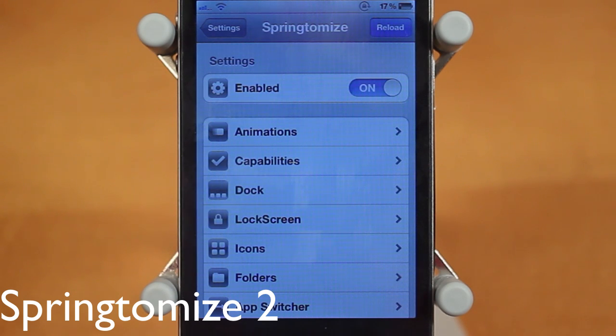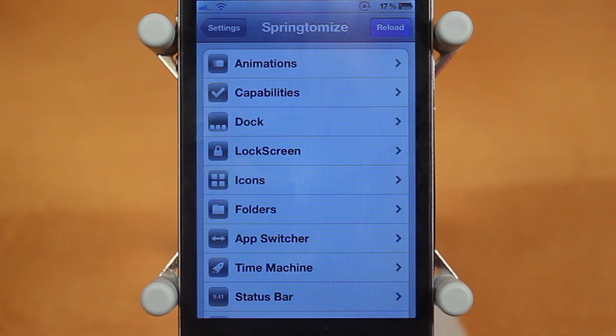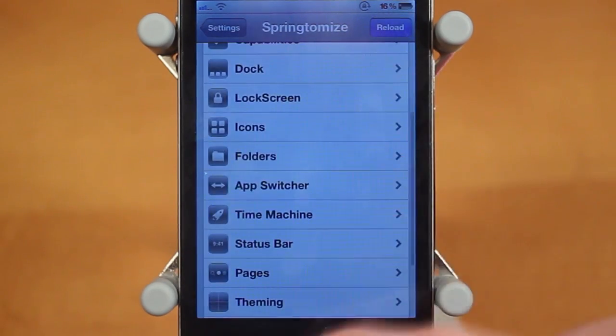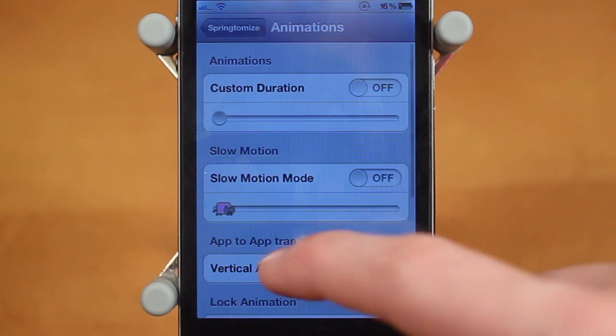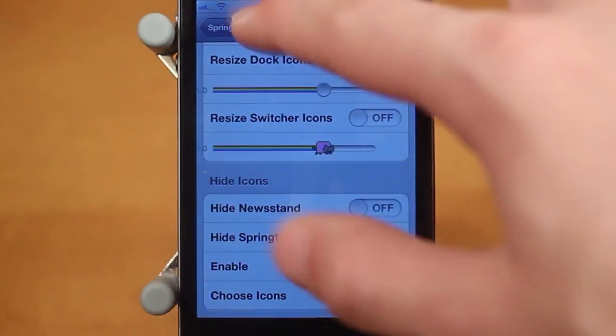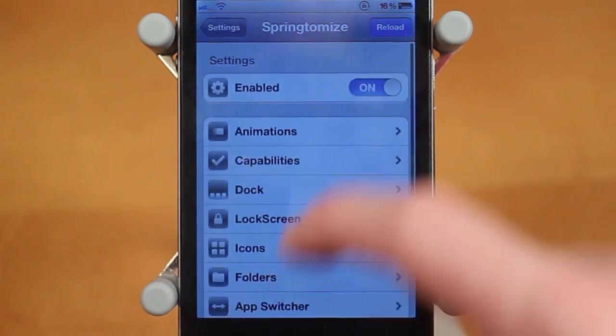Next up, I have a Cydia tweak called Springtomize 2. This is an insane Cydia tweak. It has so many different options. It costs $2.99 in Cydia, and it's highly recommended. As you can see here, this pretty much customizes and brings together maybe 20 different tweaks from Cydia into one, and that's what I love about it. And of course I don't have time to go through all the different options. However, there's maybe 15 subcategories here, and in the subcategory there's going to be, you know, 10 different options. So with this tweak there's 150ish, 200ish options for customizing different parts of your operating system. So you have icons, folders, lock screen, dock customization, and much more, and that's called Springtomize 2. It's available for $2.99 in Cydia.